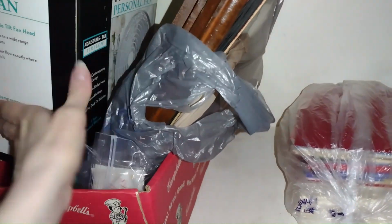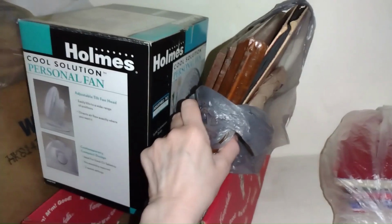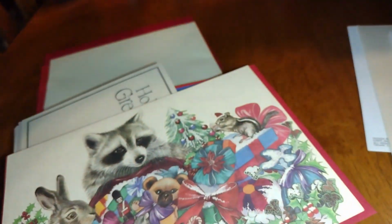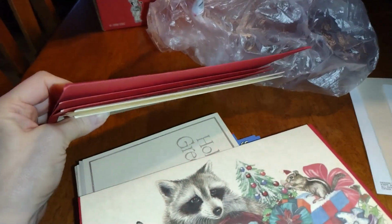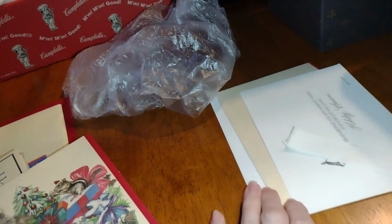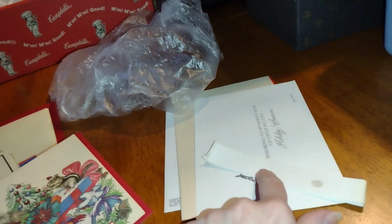That's going to be a little heavy to get out. I don't know if that's really a fan in there. Might be. And then there's some pictures. This bag had a bunch of Christmas cards in it, along with their envelopes. Also, a few envelopes that did not have a card to go with them, some cards that were sent to us, but I don't need to keep them, and some packaging.